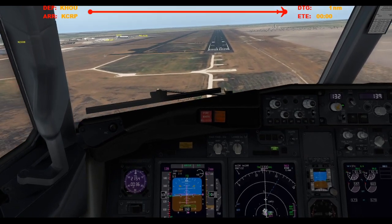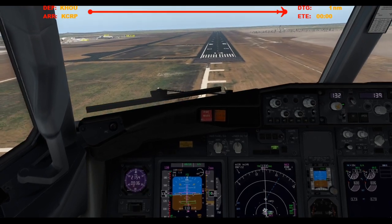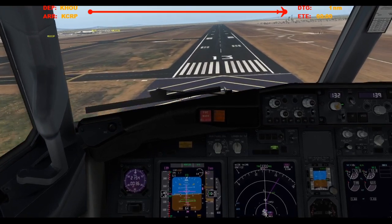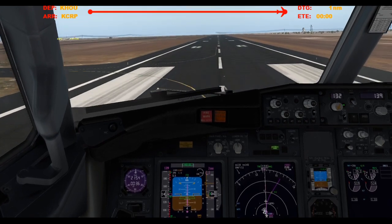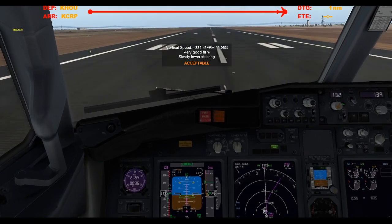200. Minimums. Landing. 100. Line up with 18, and yeah, we just went for it. 50, 40, 30, 20, 10. Southwest 51. Come on, get it down there. Yay.